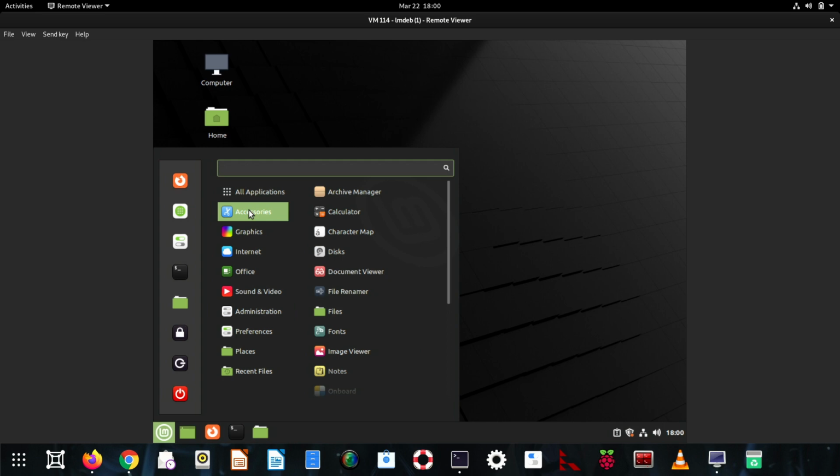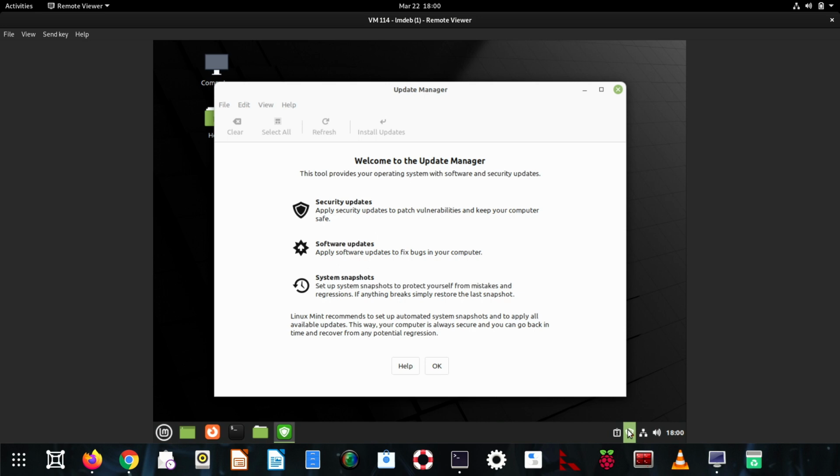So what we're going to do here, the first thing we're going to do is update our system, and we'll come down here to the Update Manager. It is signaling that there are updates. You can see the red dot right there. It is indicating that, hey, you've got updates waiting. So we'll go ahead and get off of this and let it tell me.